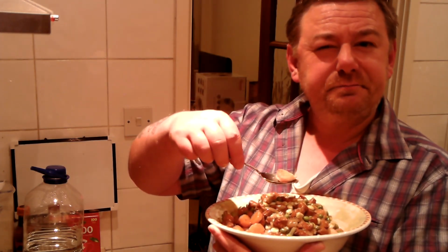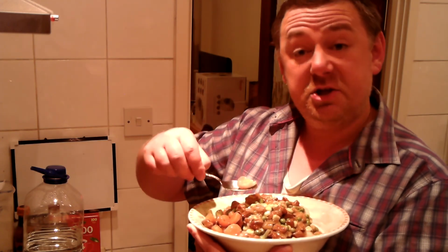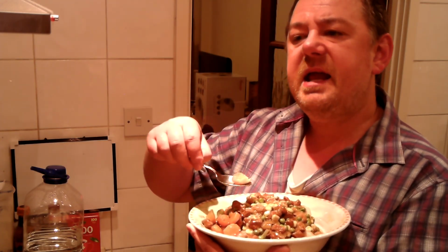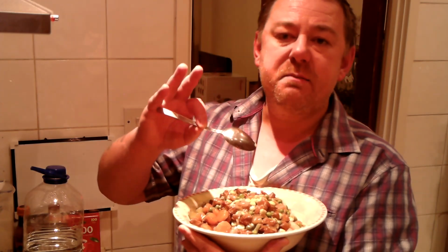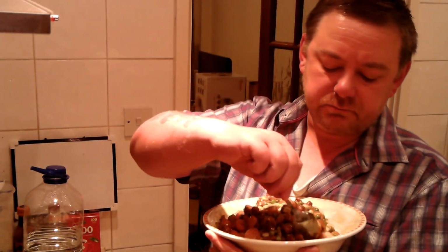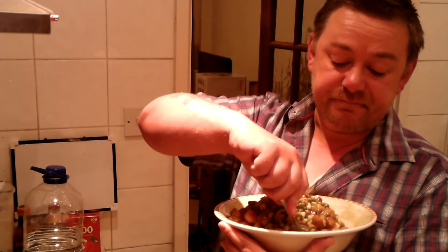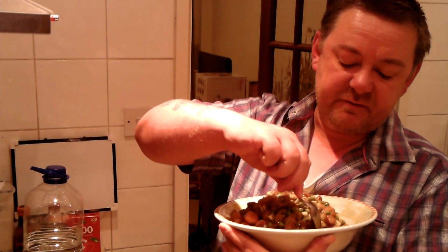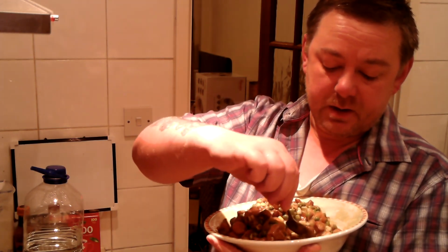If I do another one, I'll put the dish with the meat and the casserole in for about 10–15 minutes, I think, before I put the tray of potatoes in, just to make them less hard. Because they're not burnt, but they are very crispy. Especially the smaller ones, they seem to cook a lot quicker.